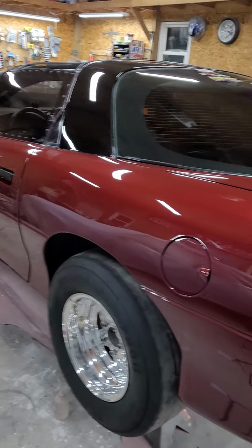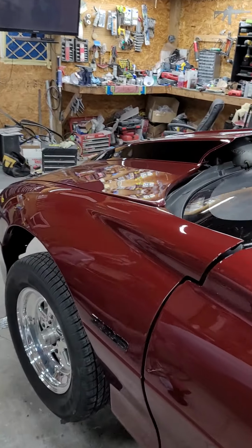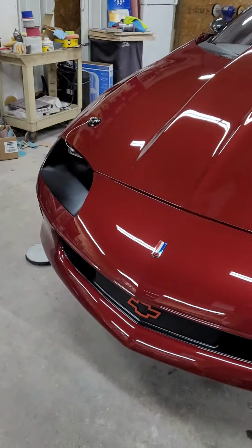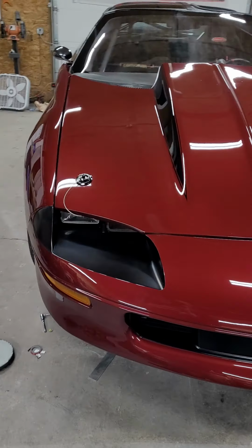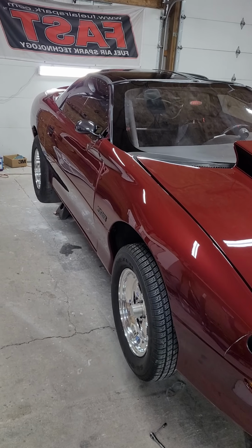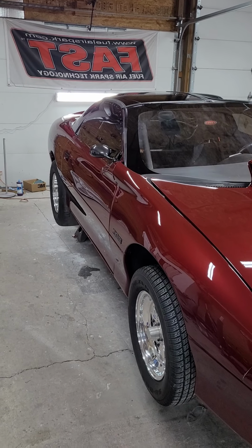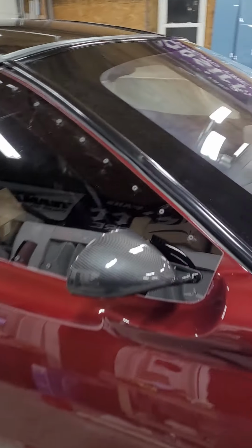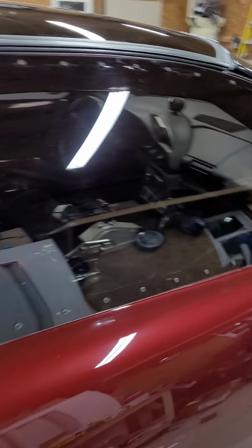We've still got some small things to finish up, but you're really starting to see what the finished product's going to look like. And this front end is looking awesome. Super excited about that. I think that came out great. Wheels look awesome. The mirrors, I don't love them, I don't hate them. It's got mirrors on it again, so I'm excited about that. These are just some cheap eBay mirrors, but they work. They'll do the job.